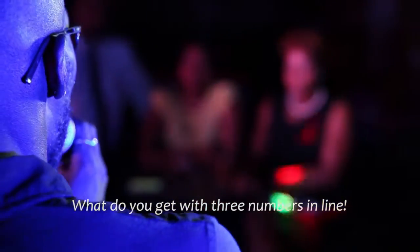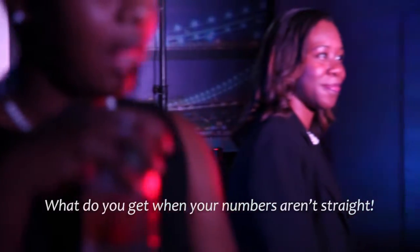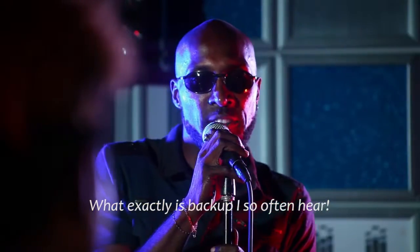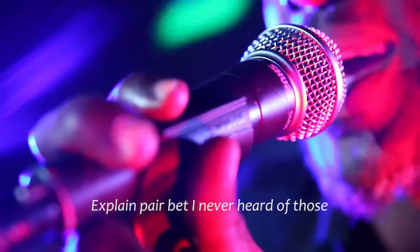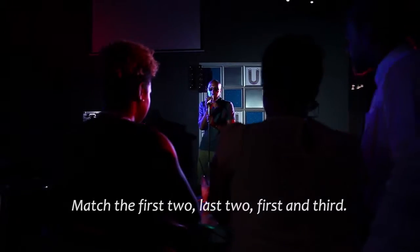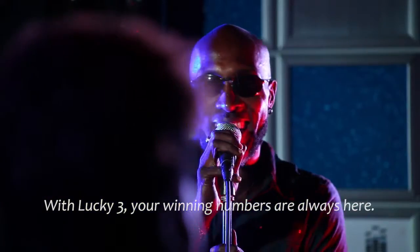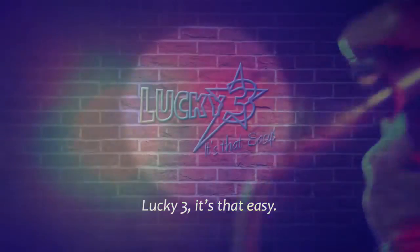What do you get with three numbers in line? You win $5.50 to wine and dine. What do you get when your numbers aren't straight? Try mix or pair before it's too late. What exactly is backup, I so often hear? Combine mix and straight for a winning pair. Explain pair bets, I never heard of those. Match the first two, last two, first and third. Whether you play in line, backup, mix or pair, with Lucky 3, your winning numbers are always here. Yeah, Lucky 3, it's that easy.